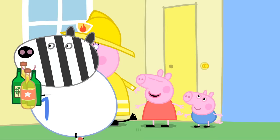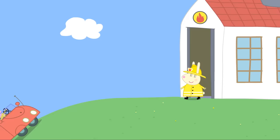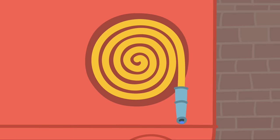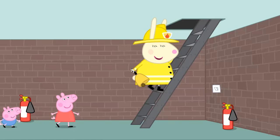Mummy, can we see the fire engine? Yes. Oh, goody! This is Miss Rabbit's fire station. Hello, Peppa and George. Come and see the fire engine. Wow! Fire engine! There's a ladder for climbing, a hose for squirting water, and a big bell to ring. Ding dong, ding dong. Now, let's go up the tower and look for fires.